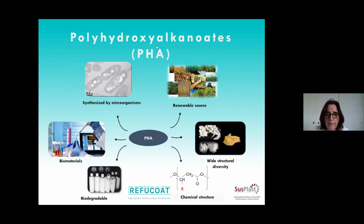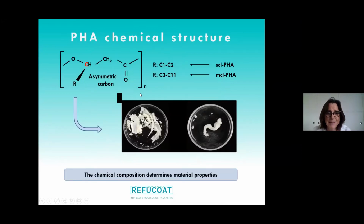They have a very wide structural diversity. If I can have the next slide, you can see the chemical structure. In the next slide, please. May I have this one? You see that it is a polyester made of hydroxy fatty acid, and the diversity of this polyester lies in the length of the side chain, that is labeled with an R.